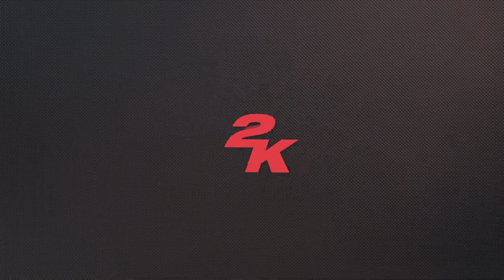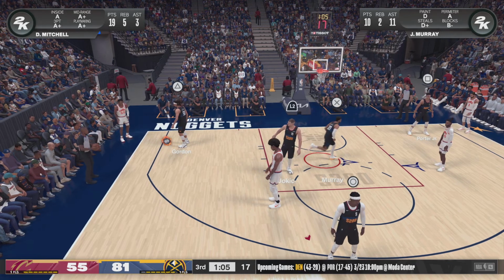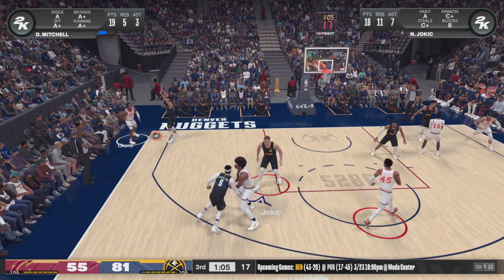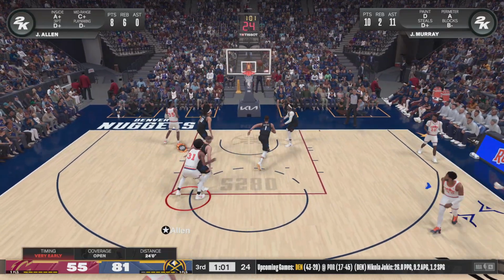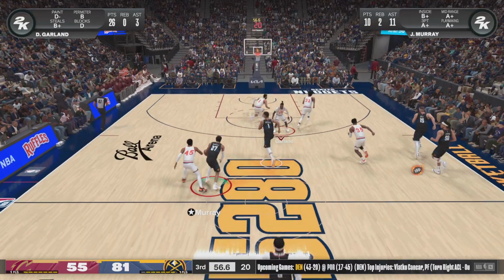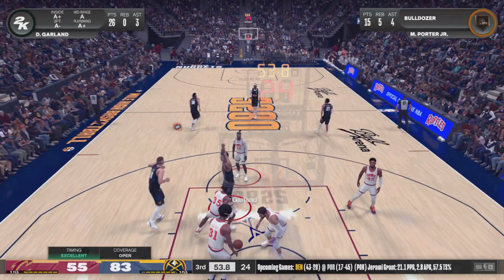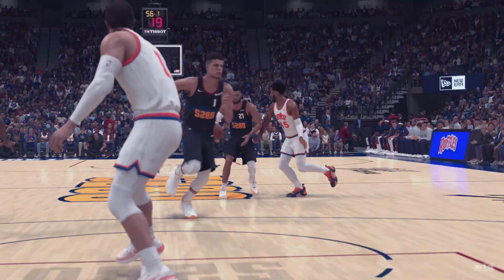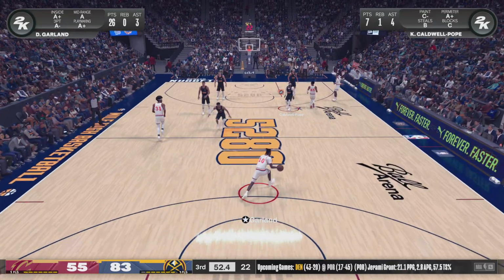Cavs keep possession here. Great read to get a hand in there and disrupt the play. And even though they didn't come up with the steal, that's still a nice defensive play. The three from Mitchell. Really good job by the coaching staff, I think. On the defensive end, much more energy and effort since halftime and really making their opponents work for every good shot. This run has been fueled by their Matador defense. Well, the Cavaliers shooting about 31% here in quarter number three.